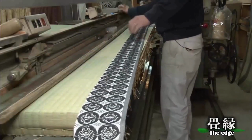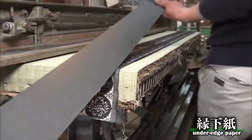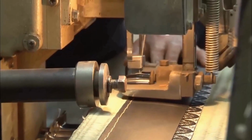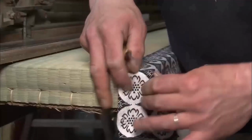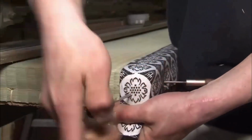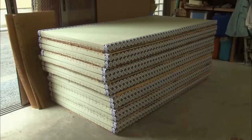The edge to be put there this time is the chumonko berry, used in shrines and temples. Sewing with stiff harisi tagami, under edge paper, gives it shape and reinforcement. After sewing is completed, it's carefully folded over. The way the edges are attached changes the appearance of the room. Thus, the tatami is reborn.